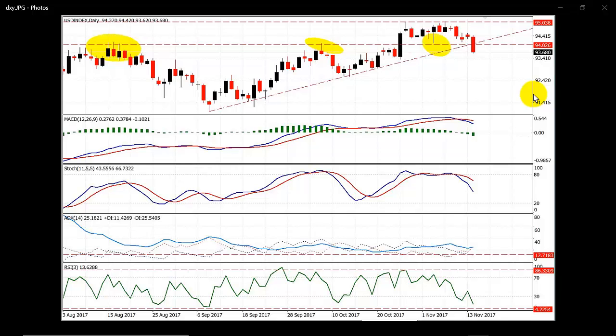To begin with, I'd like to talk about the dollar index. Now, my view over the last few weeks has been bullish, and as you can see from the recent rejections that came in from 94, first of all in August, and then also in early October, and then we got a rejection in November from 94. Now you can see there is an inverse head and shoulders here, so you've got a left shoulder, head and shoulder, and a break in the neckline along with this uptrend.